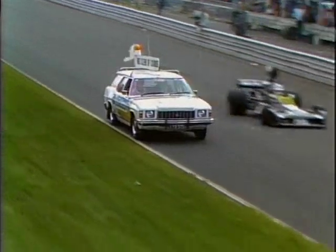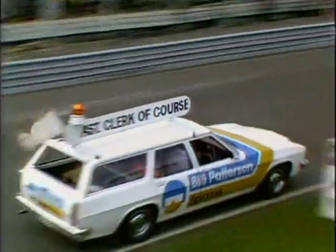5 to go for Graham McRae. Still that 10-second gap between him and the second place man, Alan Hamilton. Behind them, John Briggs, Peter Edwards and Barry Singleton. Kevin Bartlett there going past the clerk of the course car.